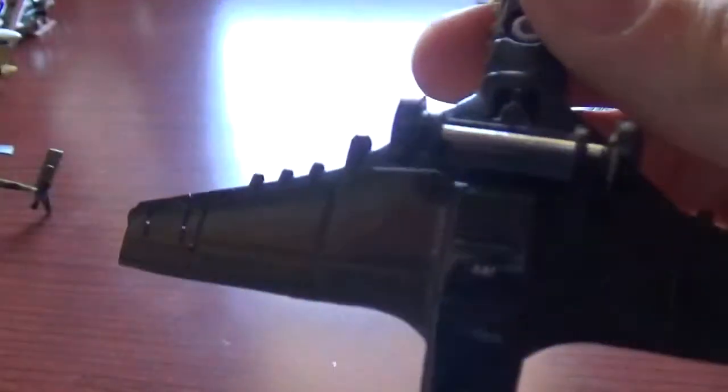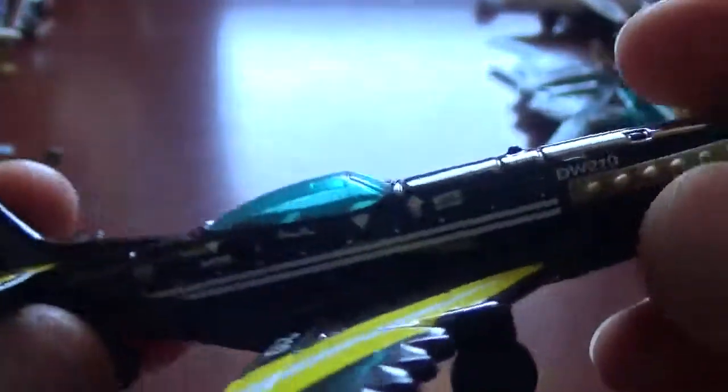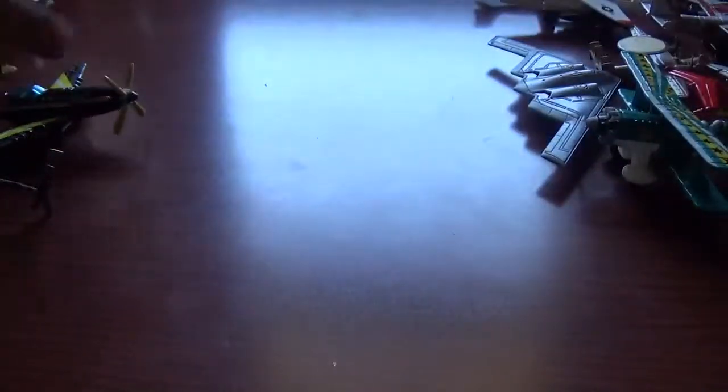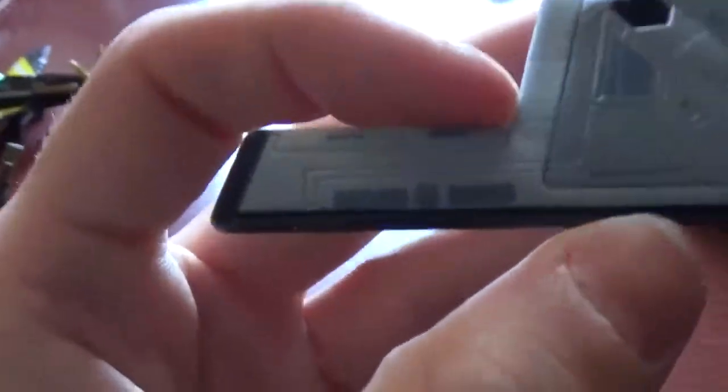Next we're going to have a stunt plane. This one has an old batch number as well. Looks like A42. This one's my favorite so far. I've got a bunch of these now. Got a B2 Spirit. It says National Guard on there.